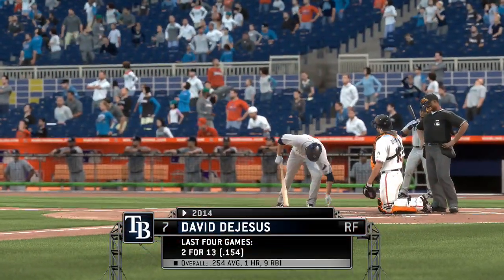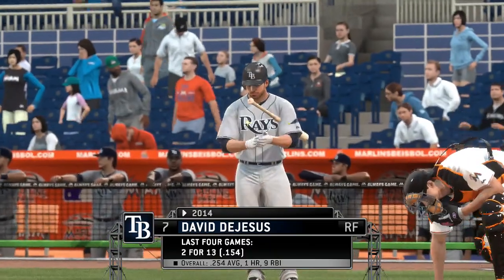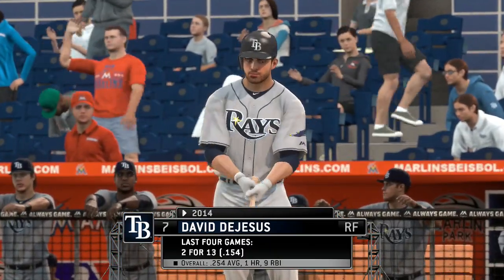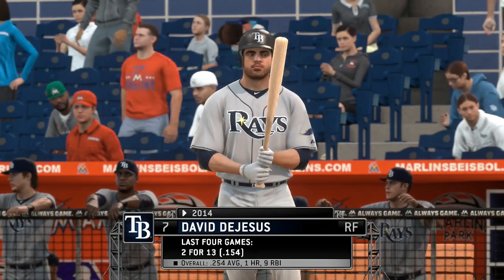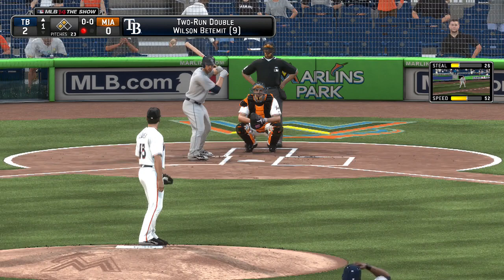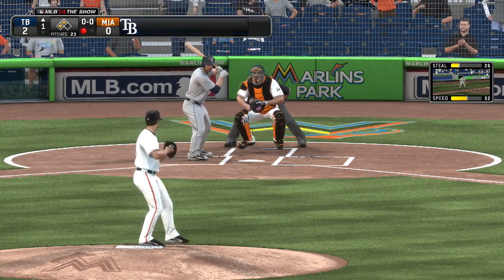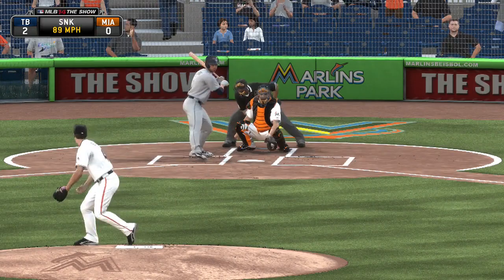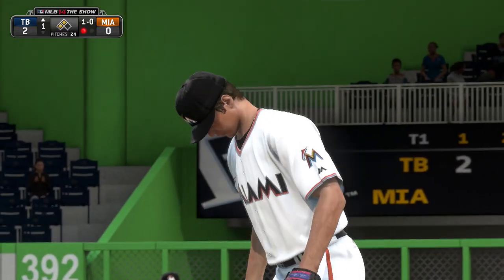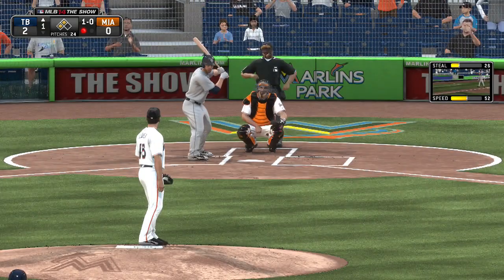David DeJesus will dig in for the first time here, looking to change his fortunes a bit as he's seen that average dip these last 4 or so games. Lays off 1-0. Well, he's really had to work hard here in this first inning. You got to wonder, how much is that going to take out of him?